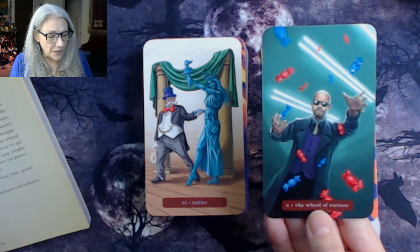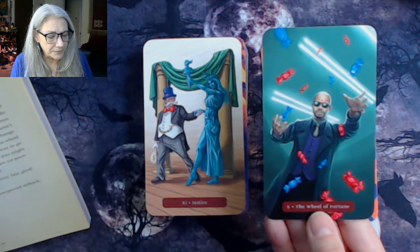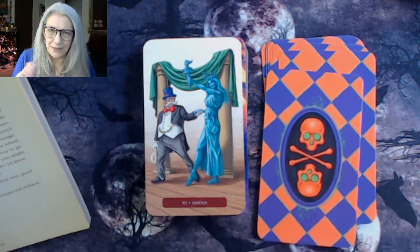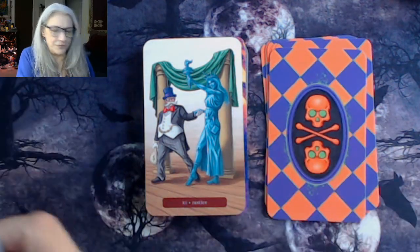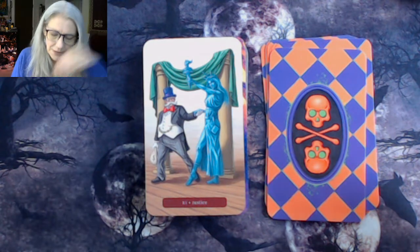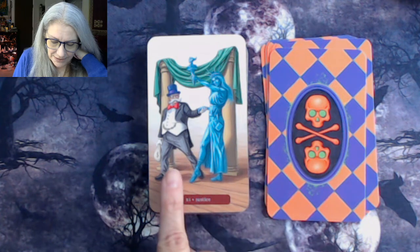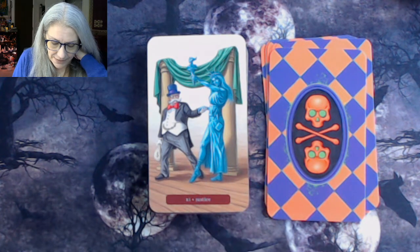So, the luck of the draw, that's a really kind of flimsy connection there for Wheel of Fortune, if you ask me. Here's Justice. Somebody dressed as Lady Liberty, and somebody is like, what, Daddy Warbucks?